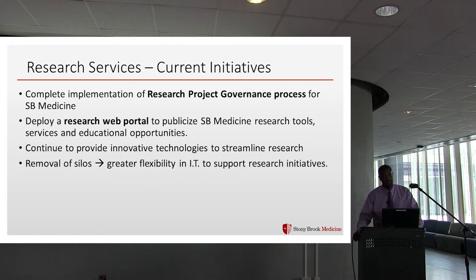We're going to continue to provide innovative technologies to streamline research, from app development to wearable and sensor research. We're currently working on a number of these projects. Our goal is to transform IT by removing silos and making IT as flexible as possible to ensure that we can assist you in the best possible way. And that's it for me.